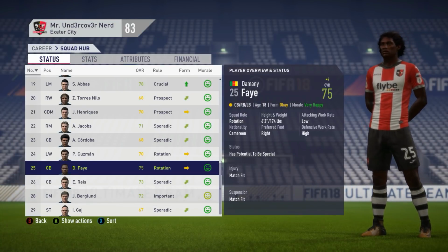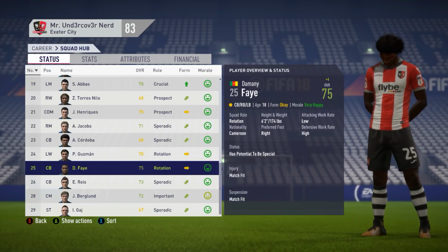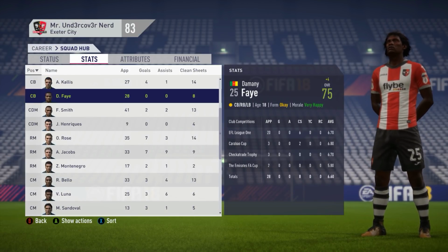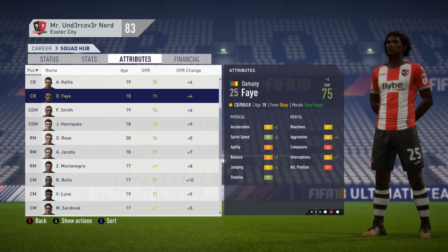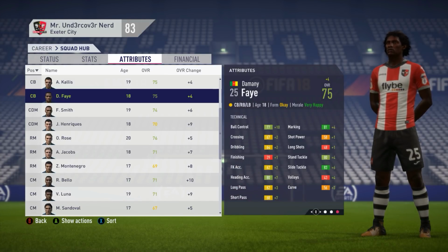And here he is. He has gone up by 4. His hair's slightly changed, a little bit longer now. His boots have also changed a bit. He's played 28 games with an average rating of 6.6. Looking at his stats, his physical, no big changes there. Technical, very nice changes there.